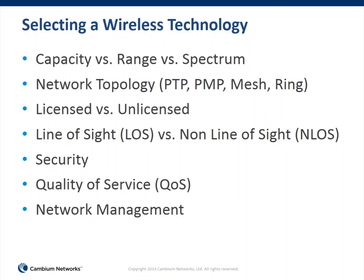Security is important, so all of our products have security built in from day one, whether that's encryption of over-the-air data or the protection of the management interfaces and making sure that you know who's logging into the system, that they have the appropriate authorization and credentials to log into the system, and then that we're auditing what's actually been changed while they're logged in, so we know who logged in, what they changed, and when.